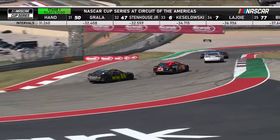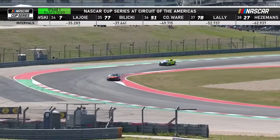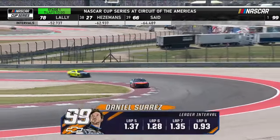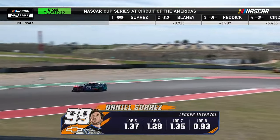William Byron right where he started, 22nd. Martin Truex, minus two from where he started. And Blaney is making some inroads on Daniel Suarez's lead. He sure is. He cut about 0.4 off that last lap.